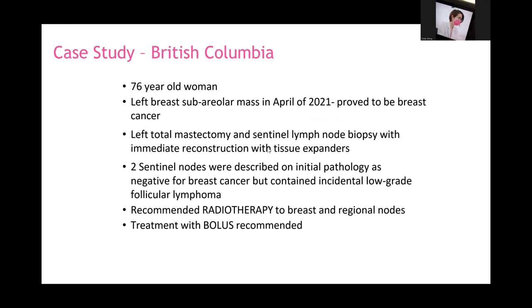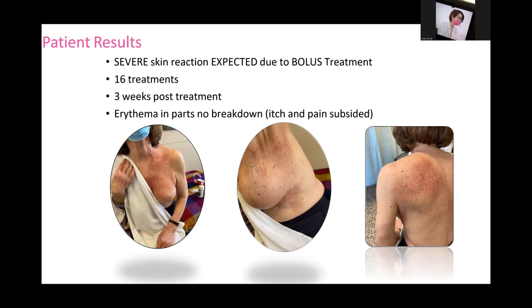Next slide. And we began the film application. And you'll notice that after her 16 treatments and following bolus, she only had the erythema. Prior to her commencement of her treatment, the radiation oncologist had said more than likely she would experience severe radiation dermatitis. So she was very, very thrilled with her response. And of course, her quality of life and the lack of suffering was very critical. Next slide.